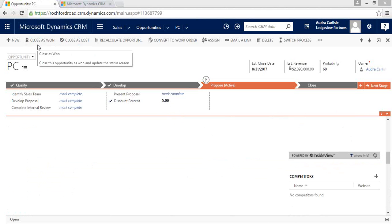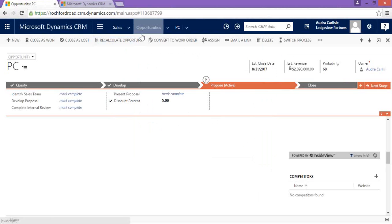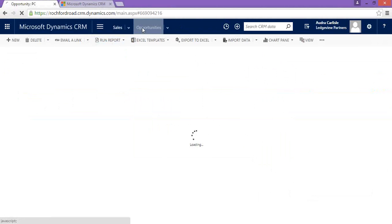So we'll go ahead and, again, just like with the qualification from the lead to the opportunity, after many proposal meetings and quotes we've sent to this customer, we're going to go ahead and close this opportunity as won. You notice it's automatically bringing in the actual revenue, updating the actual close date, and then if you're tracking competitor information, it can also bring that information in as well. Then we can go ahead and hit OK. And then once that opportunity is closed, it will go into the closed bucket of all opportunities in the system.